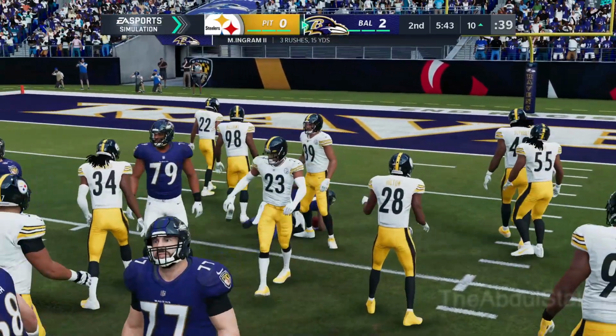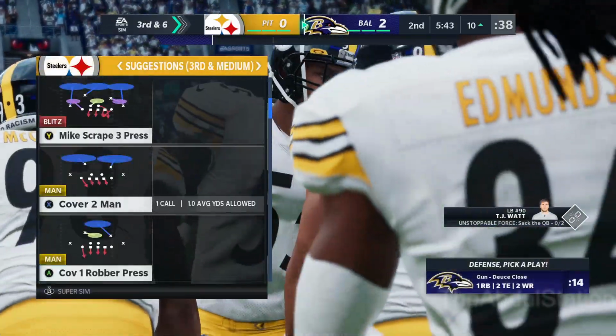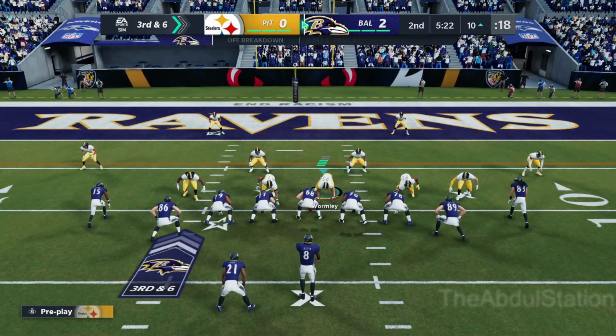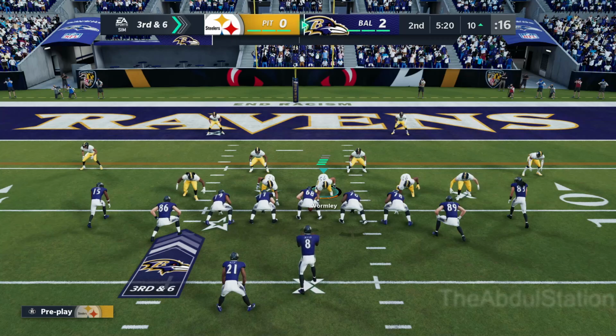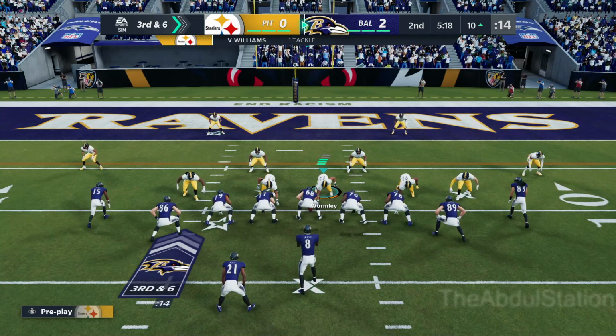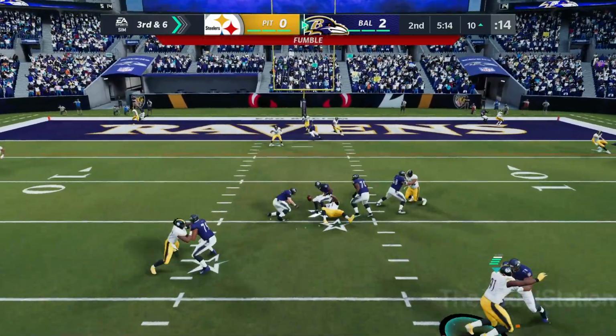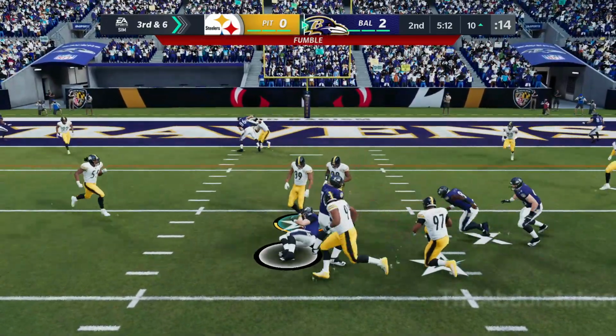And he'll get it here to the 10-yard line. If they didn't have that penalty a moment ago, it'd be a first down. Still a nice 13-yard pickup. It's 3rd down and 6. To throw on 3rd down. Jackson hit, and he lost the football.